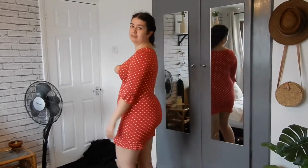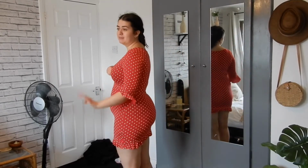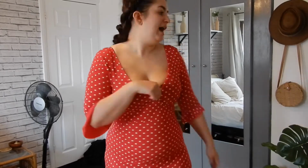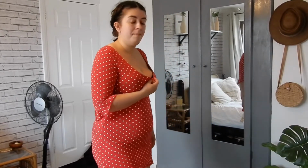But this one is quite short, but I think if I wear some little shorts underneath it anyway, this could work. I'm thinking maybe if I wear a bodysuit underneath it, which will help me for the top, I need a bit of security here, but then equally I'll have a bit of security at the bottom. I just really like the look of it, and I think I like it. But if not, it's new with tags, so I can sell it on. I know someone else might love it.